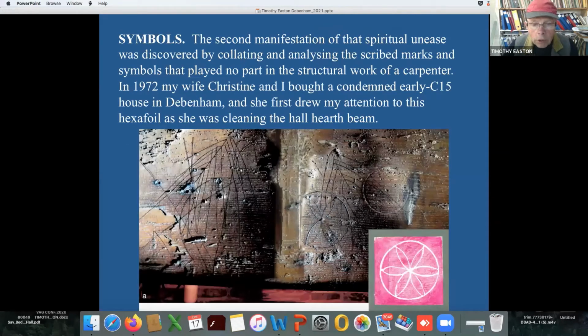Right, the other aspect of that unease was the use of symbols that were nothing to do with the marks that carpenters put on within the house for structural reasons. And this was found in 1972 when my wife Christine and I bought this house in Debenham, which was condemned. And she happened to be cleaning the beam and drew my attention to this. And you can see this, what I call a hexafoil here, has been bisected later by a spit rack.